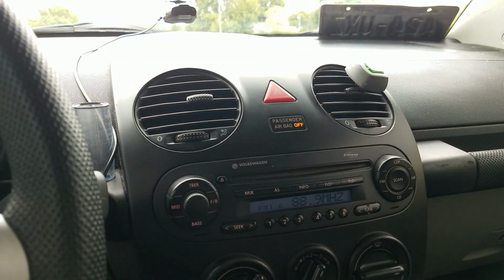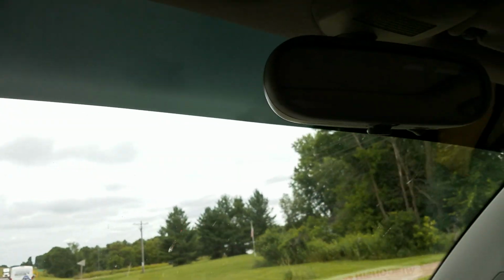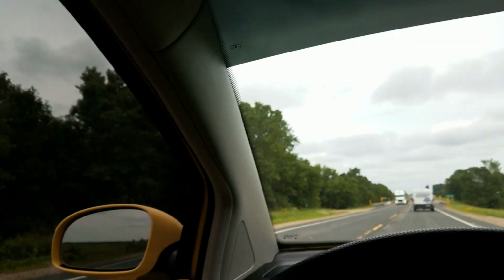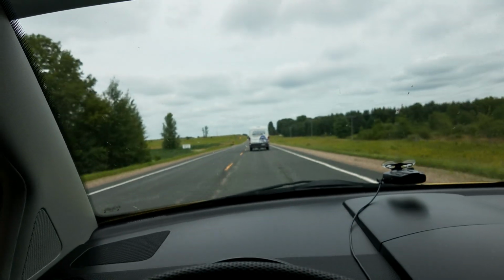But yeah, I mean this thing's great. I got the tint on. This is what it looks like inside. 20%, that's a 5% brow, and then I have 20% on all the windows all the way around. And the reason I didn't roll the window down is because I have all this stuff in back. There's frozen stuff buried in there.